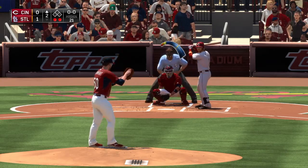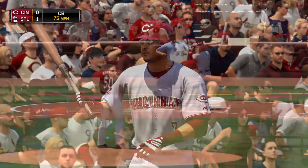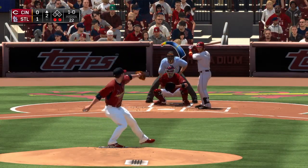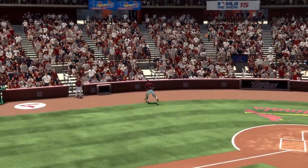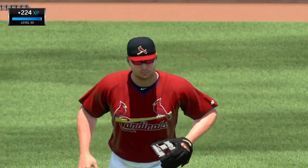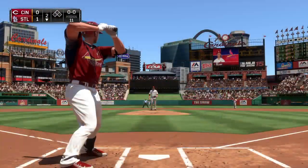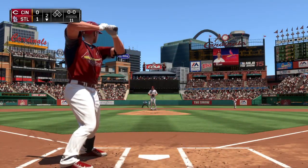Eugenio Suarez will stand in here, looking to keep the inning alive with two gone now in the top of the second. Curveball, and that misses in the dirt for ball 1. And here's a ball hit in the air. And he'll lunge out of the crouch to put this one away. Good reactions there, and the inning is over. Matt Holliday set to lead things off when we come back. And after an inning and a half, it's 1-0.